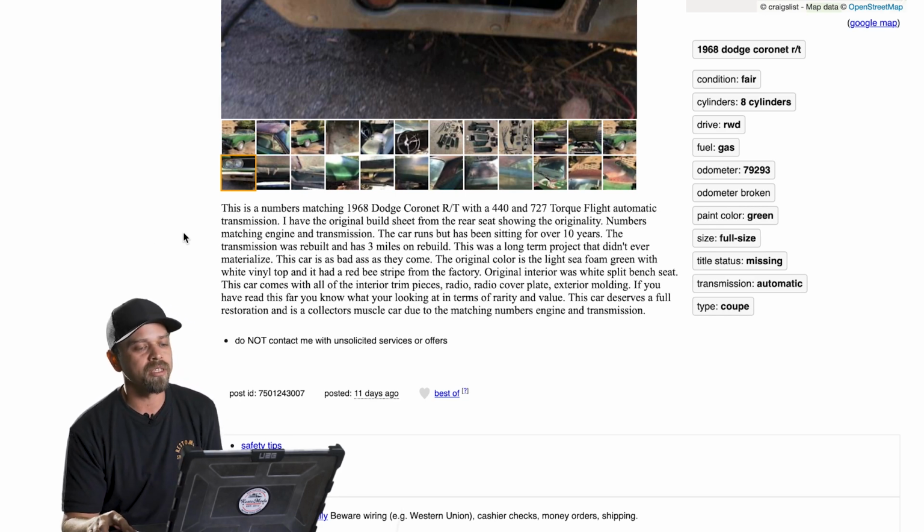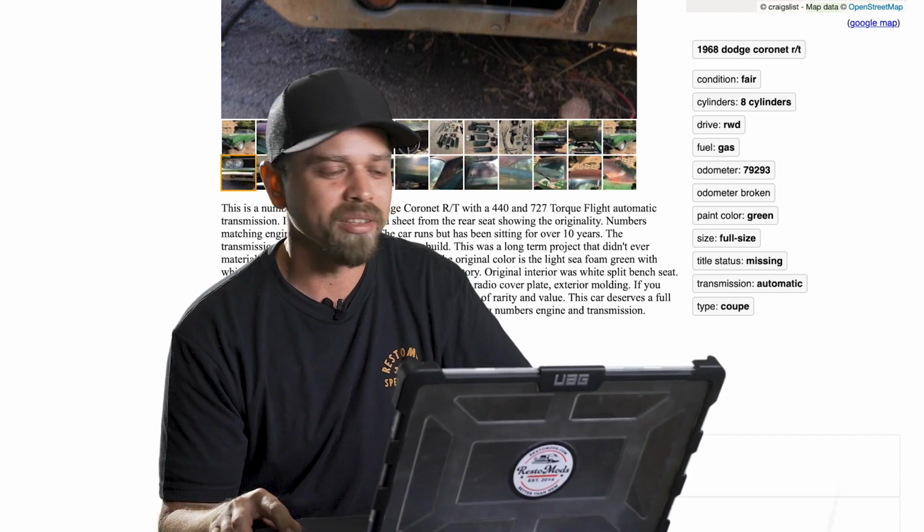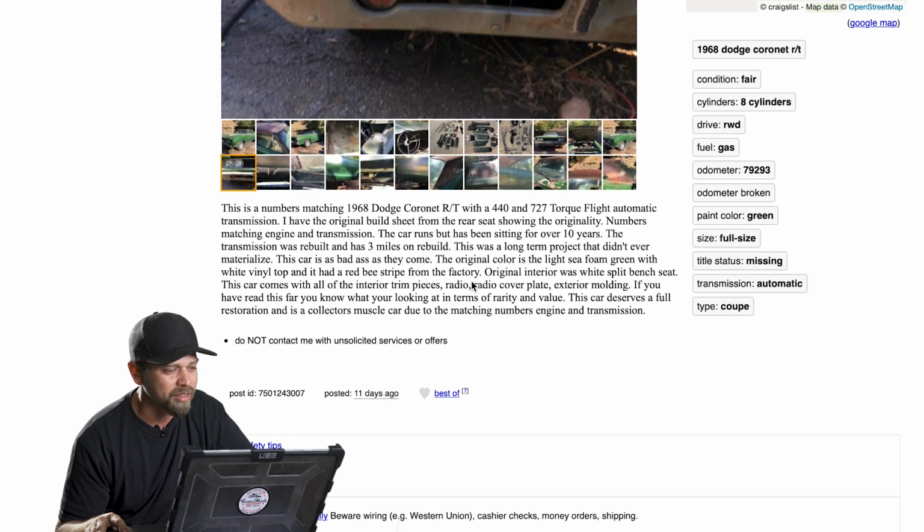Car runs but has been sitting for over 10 years. The transmission was rebuilt and has 3 miles on the rebuild. What a bummer. You get a brand new transmission in your car, you go 3 miles and that's it. That's all you get. This was a long-term project that didn't ever materialize.